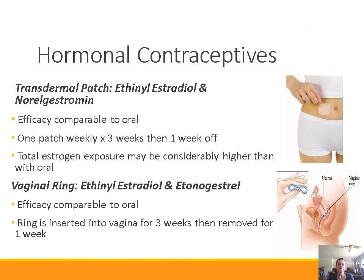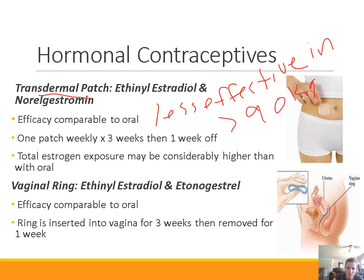There's also, instead of taking the hormone pills, transdermal hormones or the transdermal patch, where the hormones are given via patch. They just cross through the skin and get absorbed that way. Efficacy of the patch is comparable to oral tablets, except in women that are more obese or larger women. So less effective in women who are over 90 kilograms.